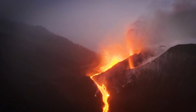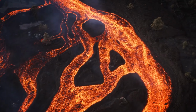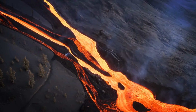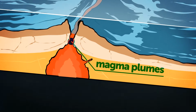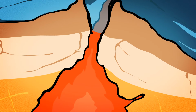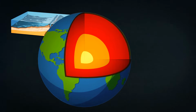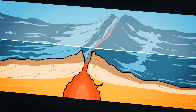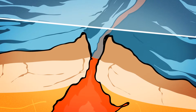Nearly a third of the possible scenarios produced a geoid low, similar to the one in the Indian Ocean. The most important factor in these models was the presence of magma plumes. These are places inside the Earth's mantle where lava flows upwards. The mantle sits between the planet's outer core and the thin crust we walk upon. The magma in the mantle plume is hotter than the surrounding rocks.